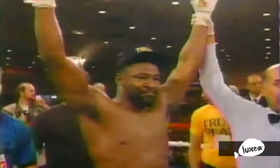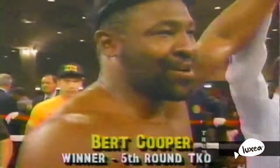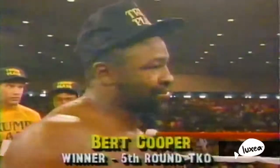At the second of the 5th round, the winner by TKO, smoking Bert Cooper. Well, the boos are not aimed towards Cooper. They're aimed at the stoppage of the fight in the 5th round.